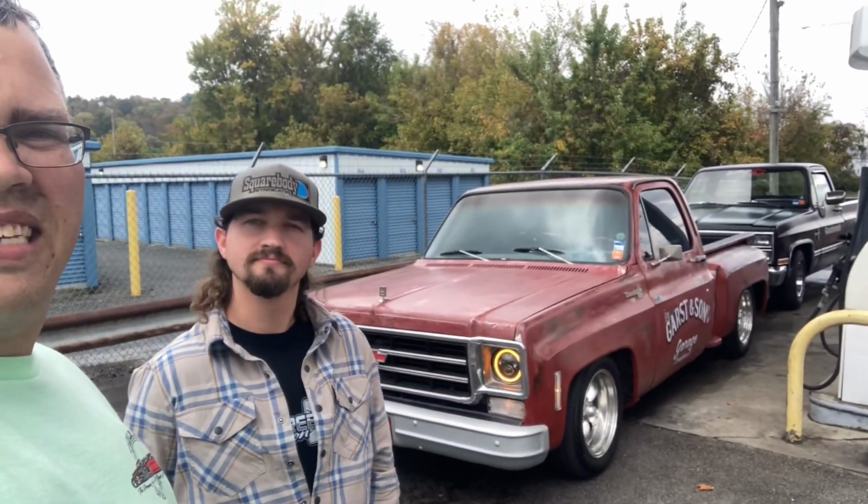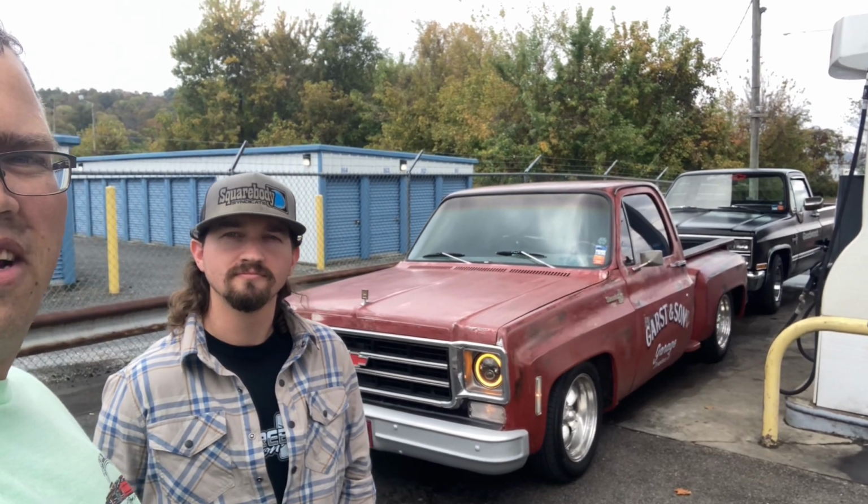Dale, what are we doing today? Today we are headed to the C10 Fall Revival. Finally. C10 Fall Revival time. Dale's got his 79. I've got the old Mr. Goodrich back there getting it fueled up, getting ready to go across the mountain.